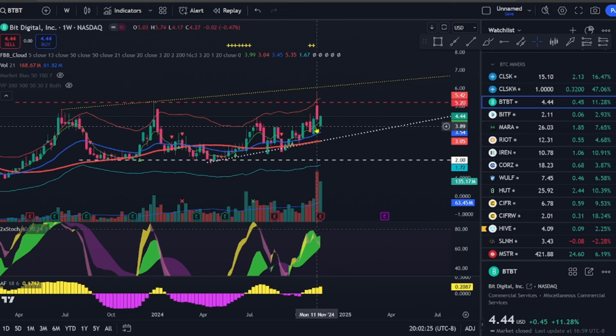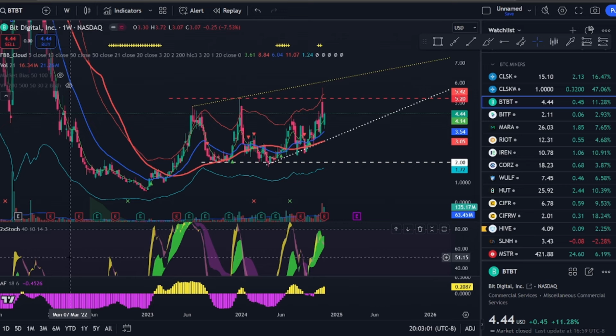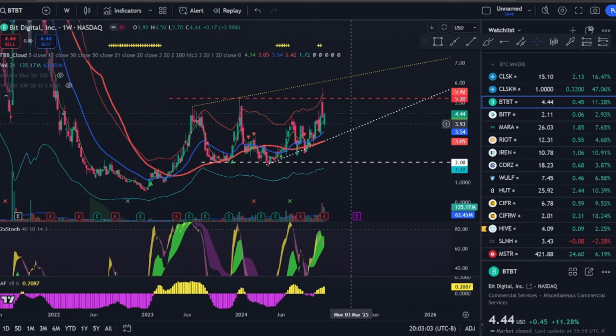So I'm looking at BTBT. My near target is about $6. Things get a little crazy and hectic. Ethereum breaks out. I'm looking at about $10 for that, like in the $8 to $10 range. I'd probably be happy to take a significant amount of my profits around the $7.50, $8 range on BTBT, and then wait for it to come back down into the 4s or 5s again from there.